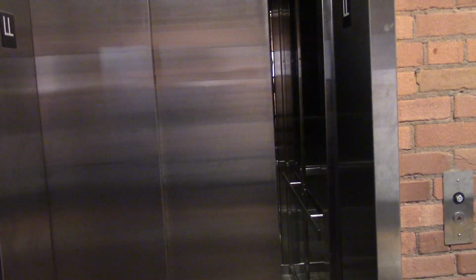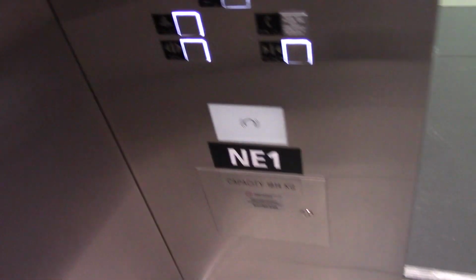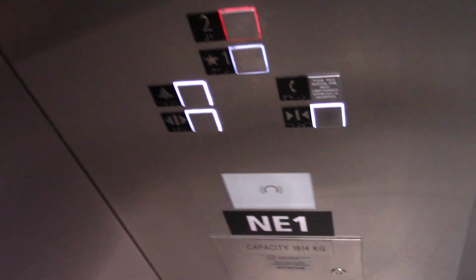Skipping over to October, we have a Schindler 5500 at the Upper Canada Mall in Newmarket, Ontario. This one is epic. This is elevator NE1, capacity 1,814 kilograms.